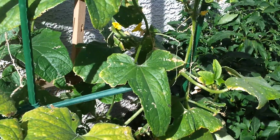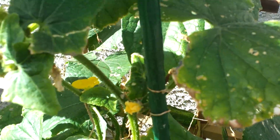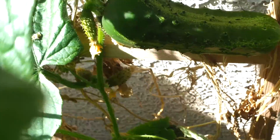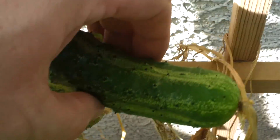Cucumbers, always doing good, very hardy. They're getting toward the end of their cycle here, but let's see. I know I have one sitting here somewhere. Let me get back in there. There's some back here, but there's one that's bigger that I'm going to turn into a... Ah, there he is. Put him in the pickle mix. See him? It's kind of hard to see with the sunlight, but you get the idea.